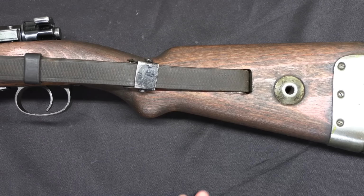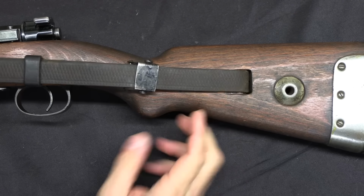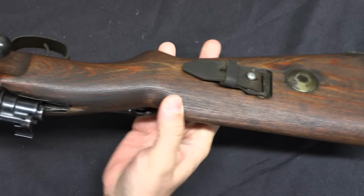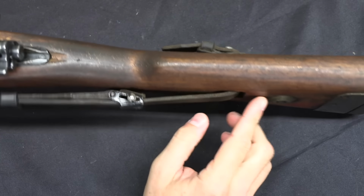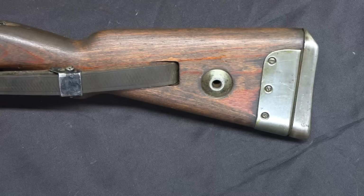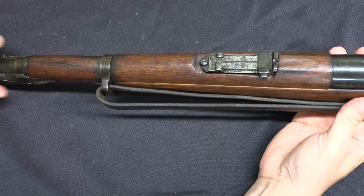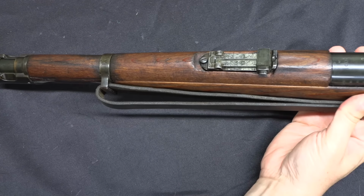Now the original Czech carbines had bottom-mounted sling swivels. The Germans for the 3340 changed that around to have the standard German slot through the stock. They added the bolt disassembly disc, something that wasn't on the original Czech pattern. Other than that, it's pretty much standard like the VZ33.